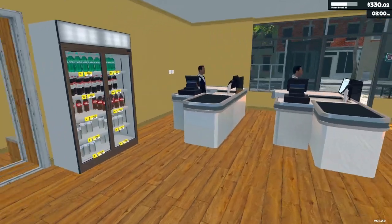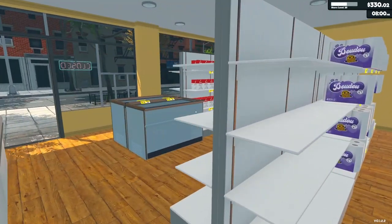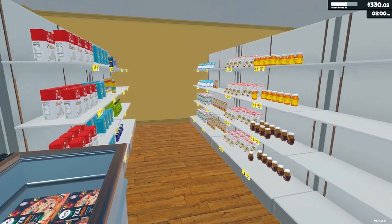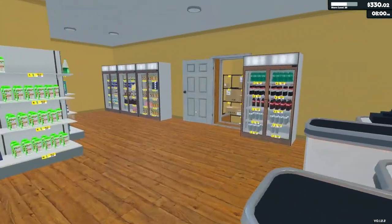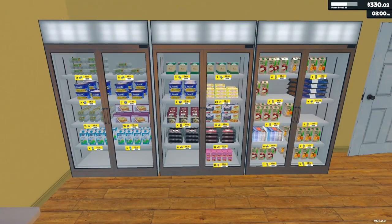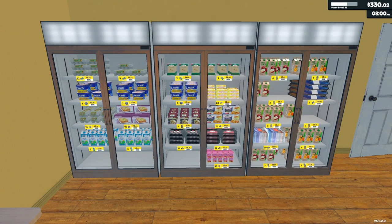Okay, well, that's where we're gonna leave off for this episode. When next we start, we'll be selling some more expensive things like meats and stuff, so that will be really cool. New freezer section.